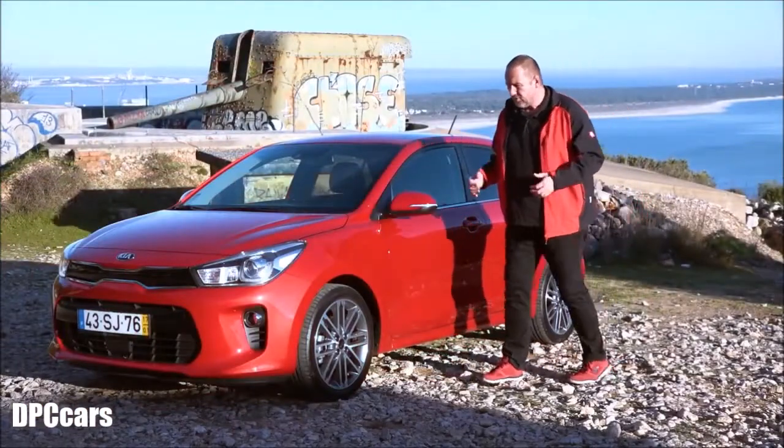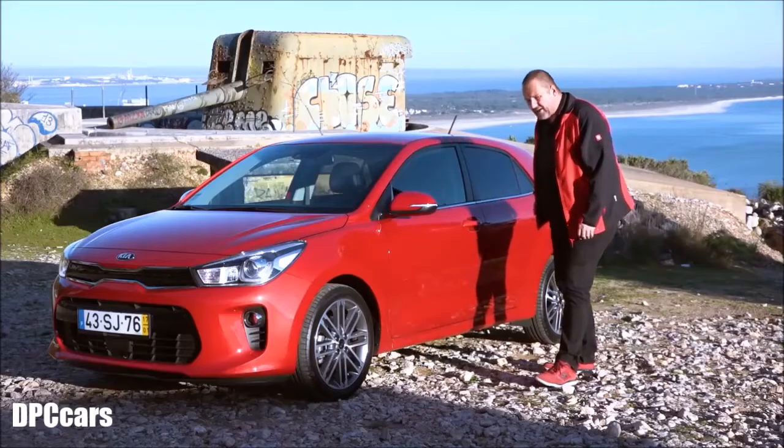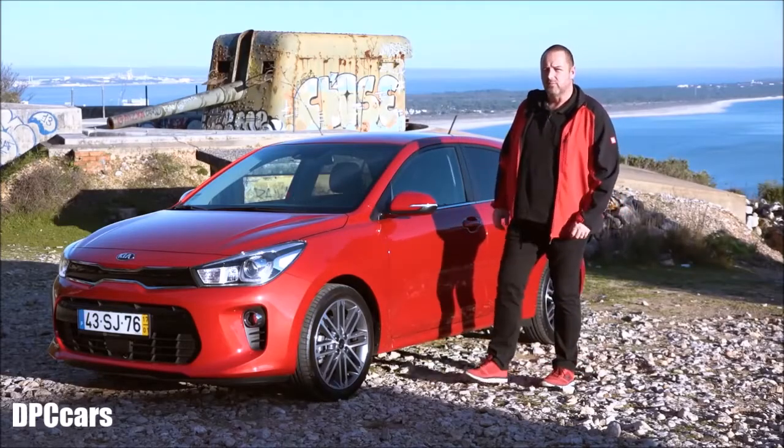What I think is very important for the whole look of the car are these very straight lines we do see here, and they really make the design look a lot fresher than with the predecessor.